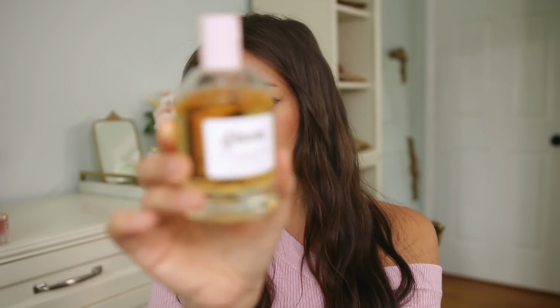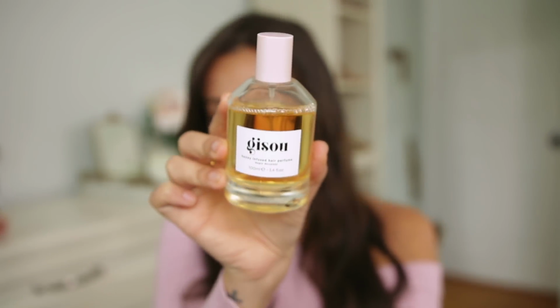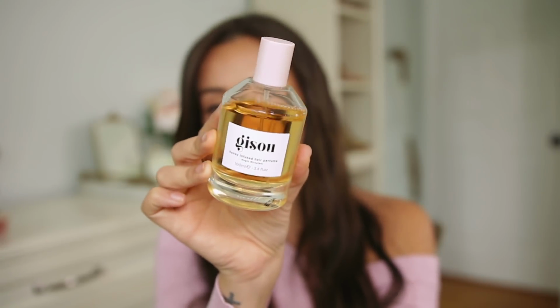So next up we have this one, which is actually a hair perfume, but you can spray it wherever. It's the GISOU hair perfume. If you've watched any of my hair videos, you guys know that I love the GISOU hair products, and this smells exactly like them. If you've ever tried them, this smells just like it. And if you haven't, it basically smells like a bunch of florals mixed with honey.